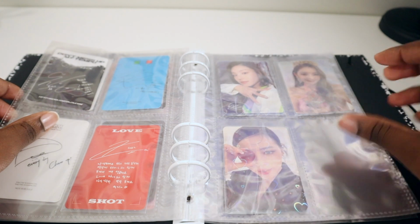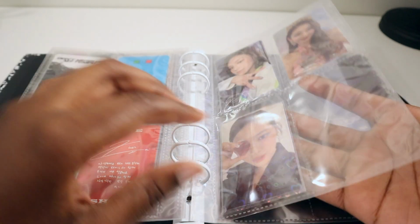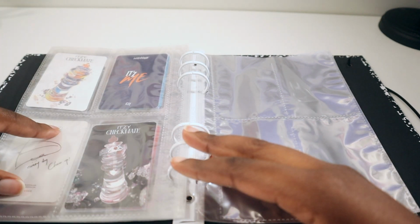I just need Chaeryeong and Yuna photo cards to complete OT5 at least once, and then it doesn't matter who I get once I at least have everyone once.